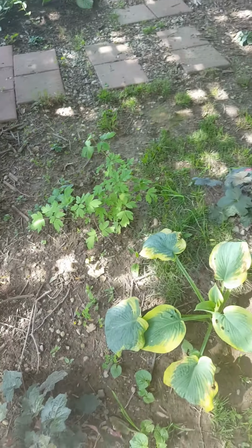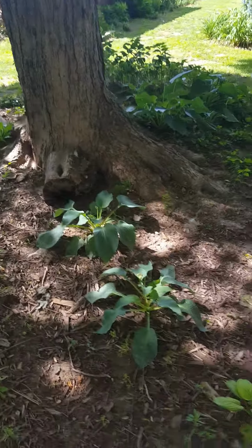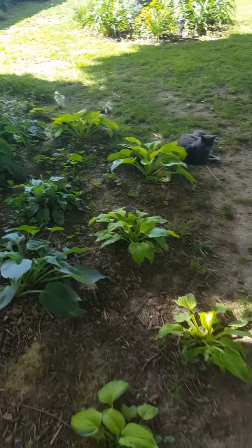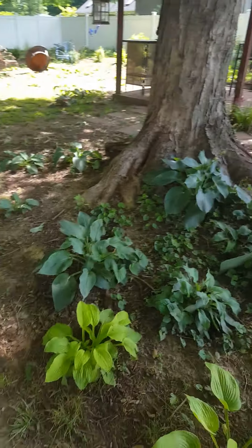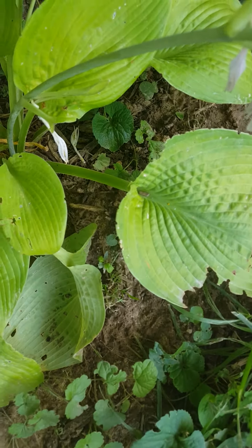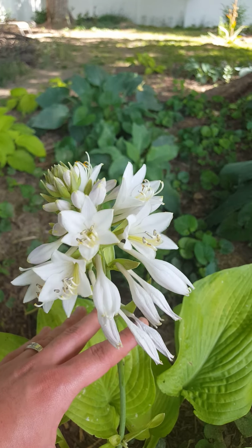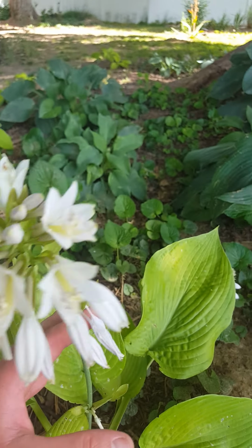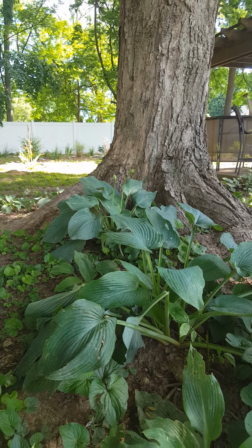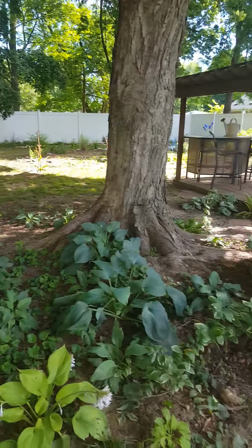Bleeding heart there. More hostas. The dogs like to run through here and go straight to the back corner. So that's why they're looking kind of rough. They run into them. But this variety is blooming. Very pretty white cluster blooms. And also the darker ones, the blue ones, will be blooming shortly. As you can see, I've got a lot of mulching and a lot of weeding to do.